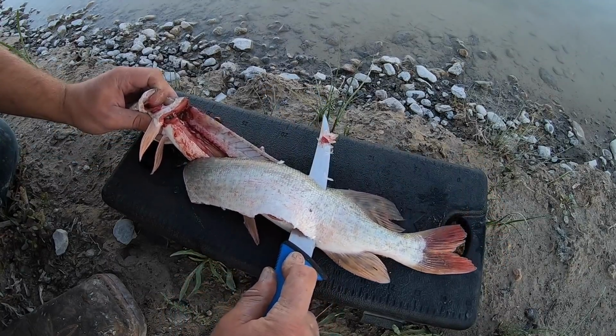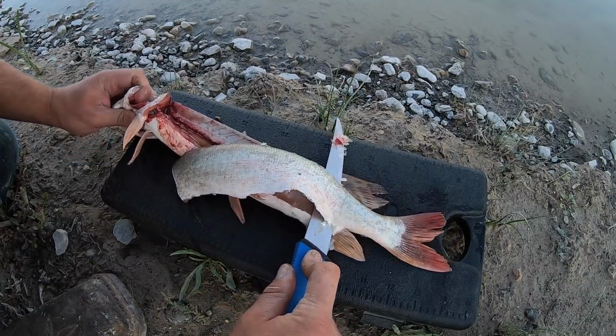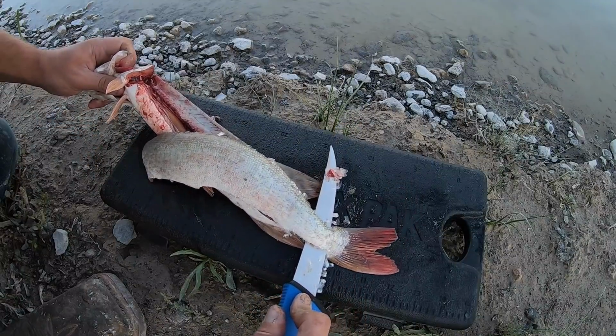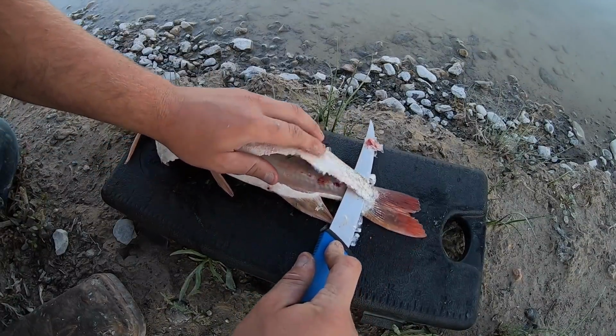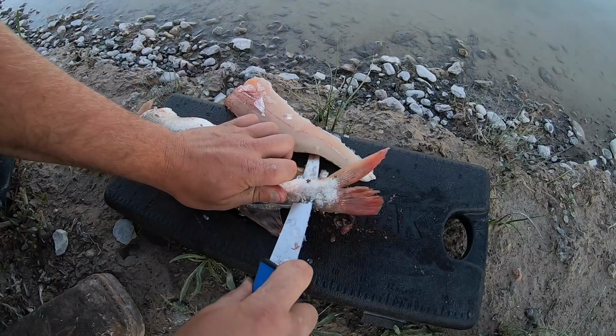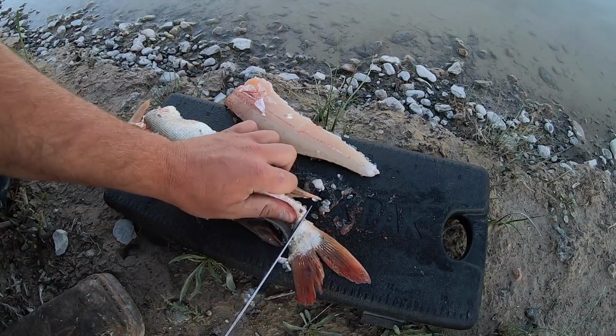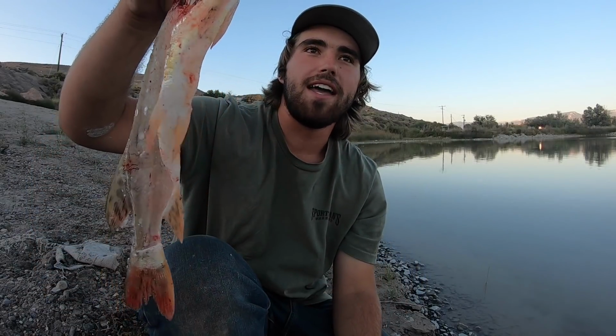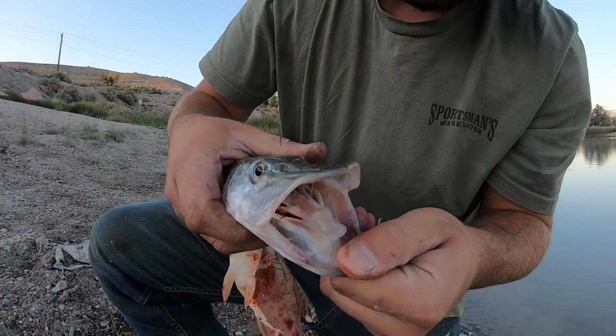Wow, these bones are a lot harder to cut through than a trout. Ooh, man. Ooh, like a lot harder. Wow. Nice. There we go. Look at that. How cool would it be just to like have a pike head and just dry it out and mount it to the wall? He's still got some pretty mean chompers in there.